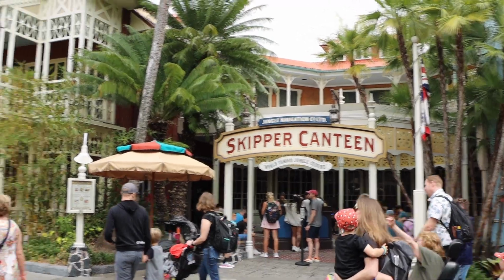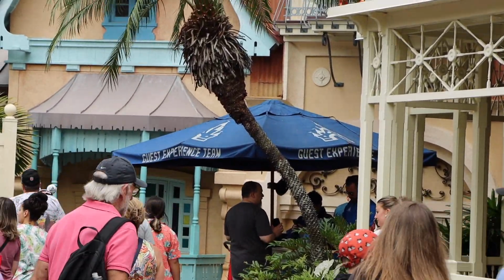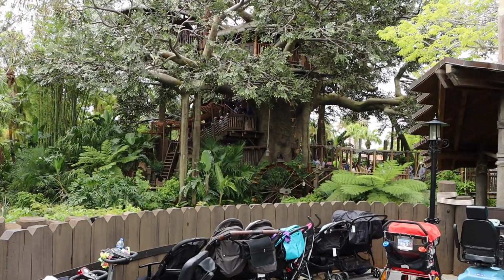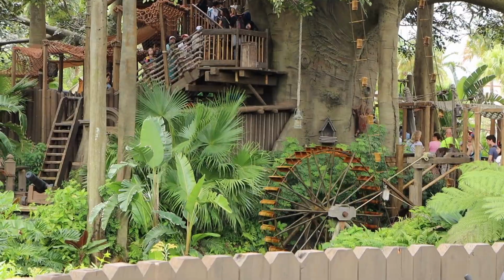And from Skipper's Canteen, we have one of the guest experience tents. So if you ever have a problem with your Disney stay, this is the place you would go to visit. And directly behind us, we have the Swiss Family Robinson Treehouse, which we're actually going to go check out in just a moment. One of the things I also like about Adventureland is there's typically plenty of seating, right?